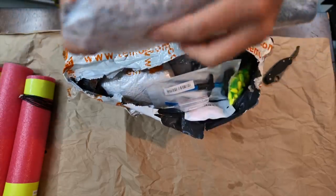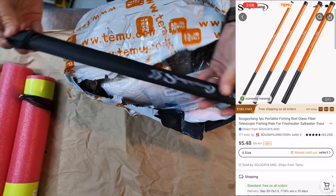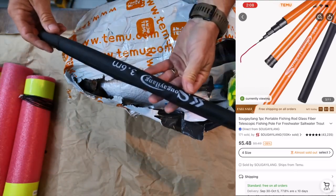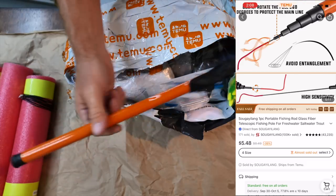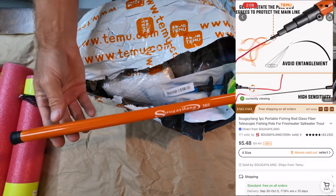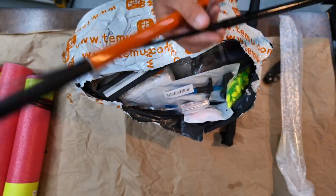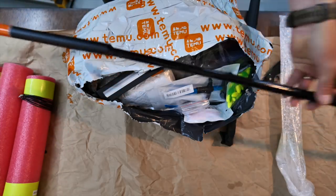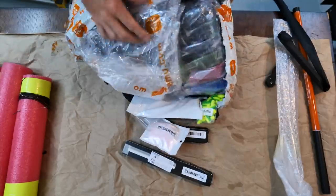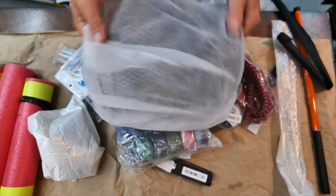Oh, I remember what this is, guys. As part of catching bait, I've been using a fly rod and everything. I actually ordered this right here, which is a 3.6 meter telescoping fishing pole, like what I used to have when I was a kid. So this baby telescopes out into a long fishing pole that I can catch brim with as a bait option. Let's just go ahead and rip her open and dump the rest of the stuff out like Christmas morning, shall we? Oh my goodness.